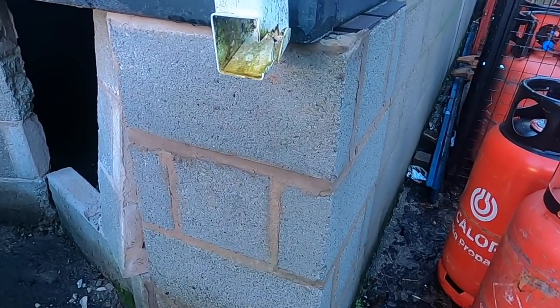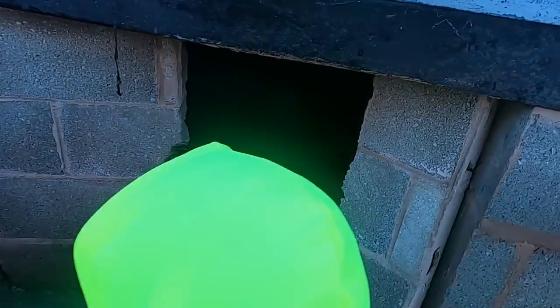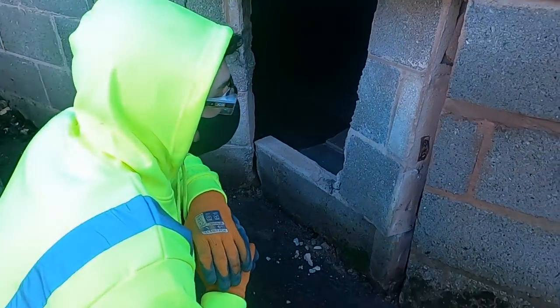It's on legs, and then it's been infilled after. There's another leg. See the different block work. It's been infilled and then bashed with the pallet, so we've got to take this out. Ooh, a creepy cellar with all the big spiders. And then we're just going to block it back up.